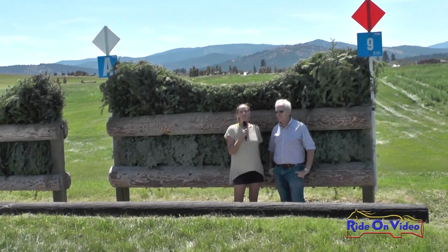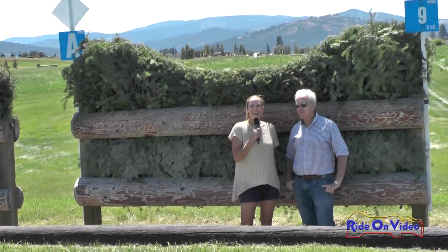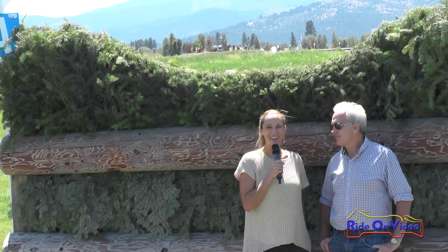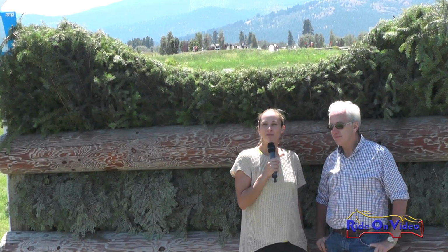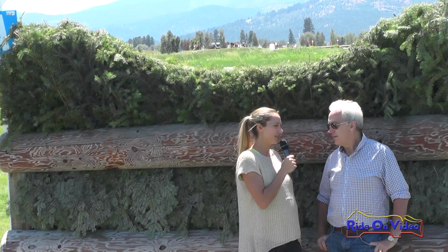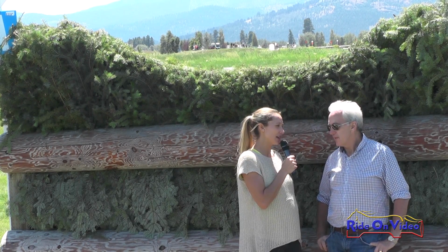Brush fence obviously behind Ian and I, and this has been here for a couple of years, but it's definitely still an eye catcher here at Rebecca Farm. You make a fairly good turn and come out of the corner to have to jump this brush fence, and then there is a corner on the other side of it.